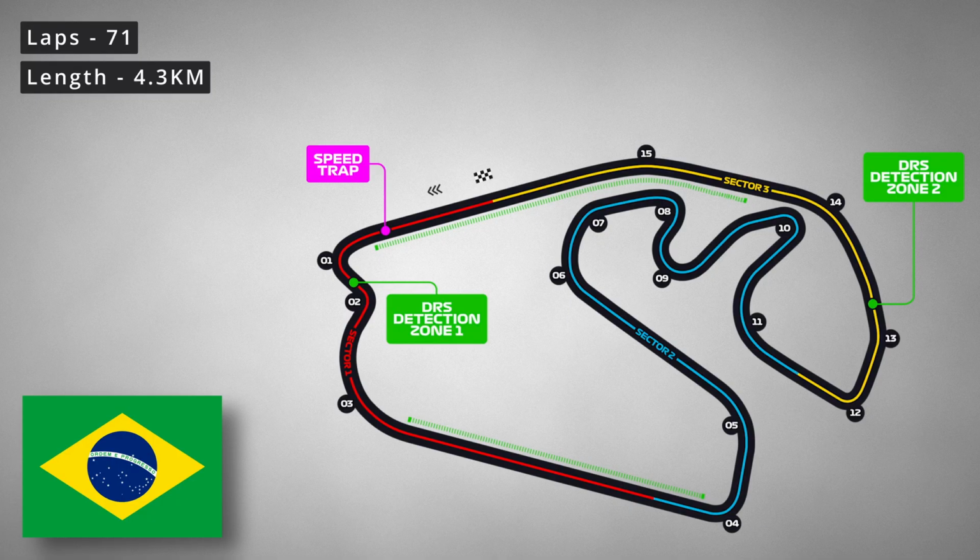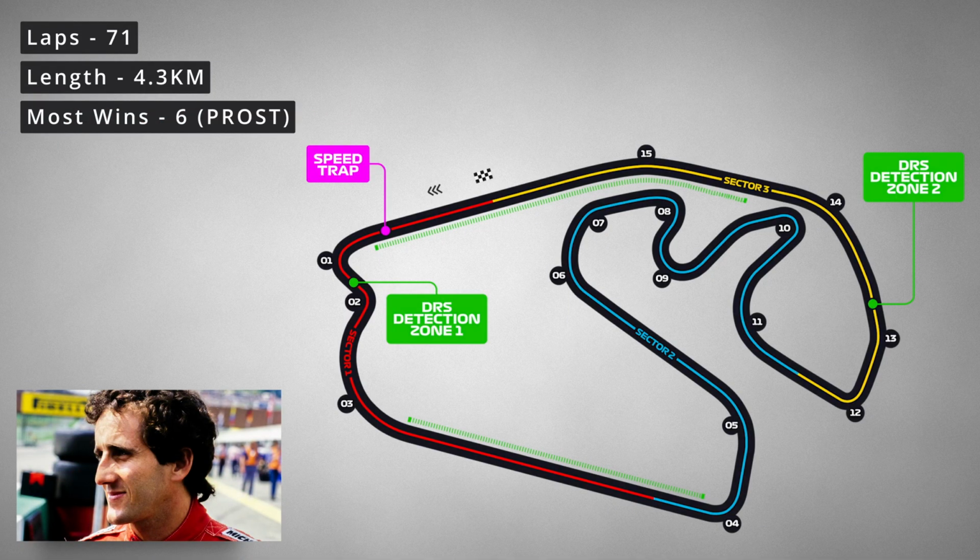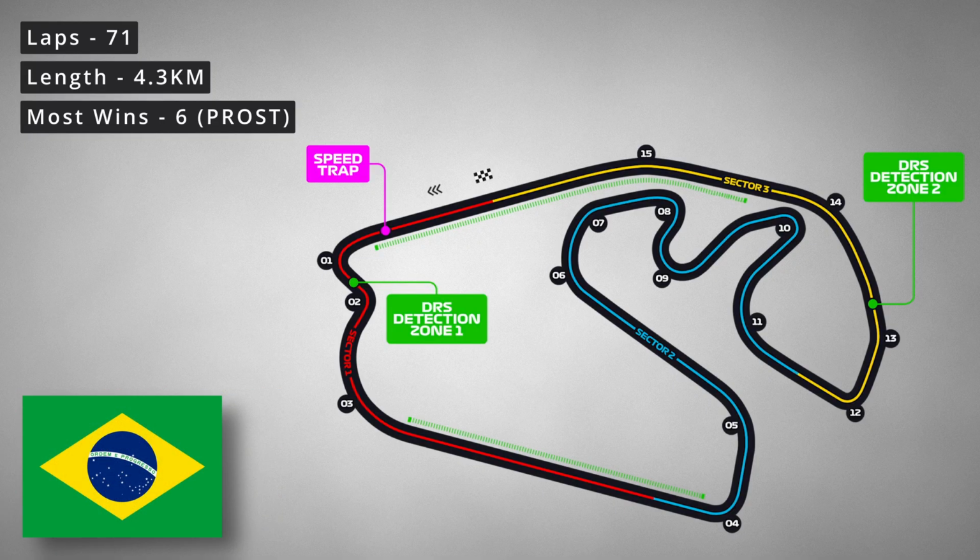The driver with the most wins at Interlagos is actually Alain Prost with 6, and McLaren are the constructor with the most wins in total with 12. The track has 15 official corners, but some of those are definitely not corners for a Formula 1 car.